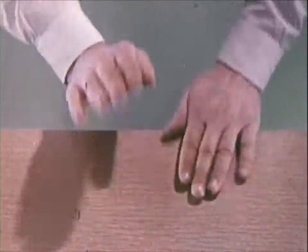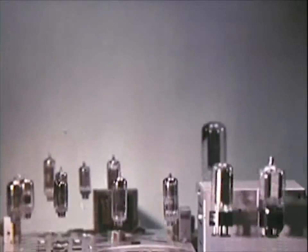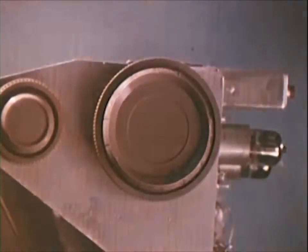People like it, more people want it, more people buy it than many other TV. Well, the tubes are connected to the chassis, the chassis is connected to the picture tube, the picture tube's connected to the tuning dial, connected to the cabinet, and the name goes on right here.